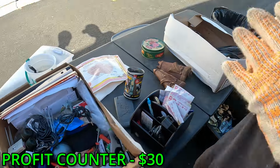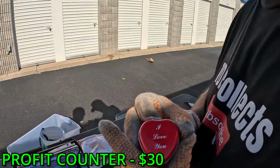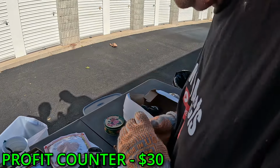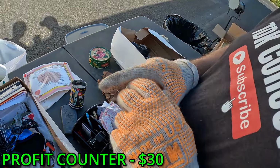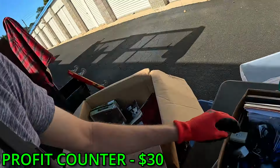Ooh, Thomas. Is that more jewelry? I love you. No way you found... Oh, okay. I thought you found jewelry. Open it up. Anything cool in there? Why are you hiding it from me? Come on. Dibs. What do you mean, dibs? Show it to me. Just kidding. It's empty.